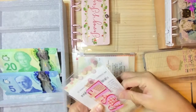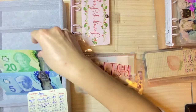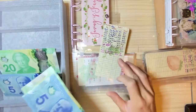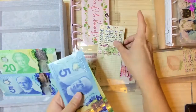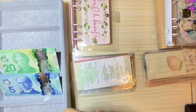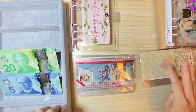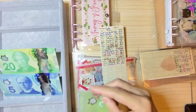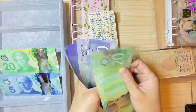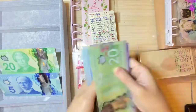Etsy is gonna get $25. Let's put you aside. $25. Eating out is not gonna get anything. Gifts is getting $20. Should now have $80. 20, 30, 40, 50, 60, 65, 70, 75, 80.